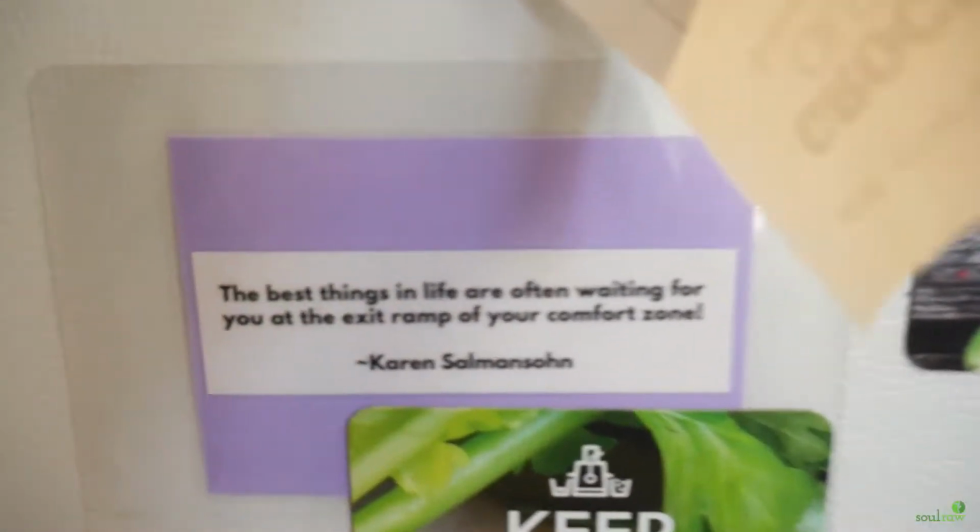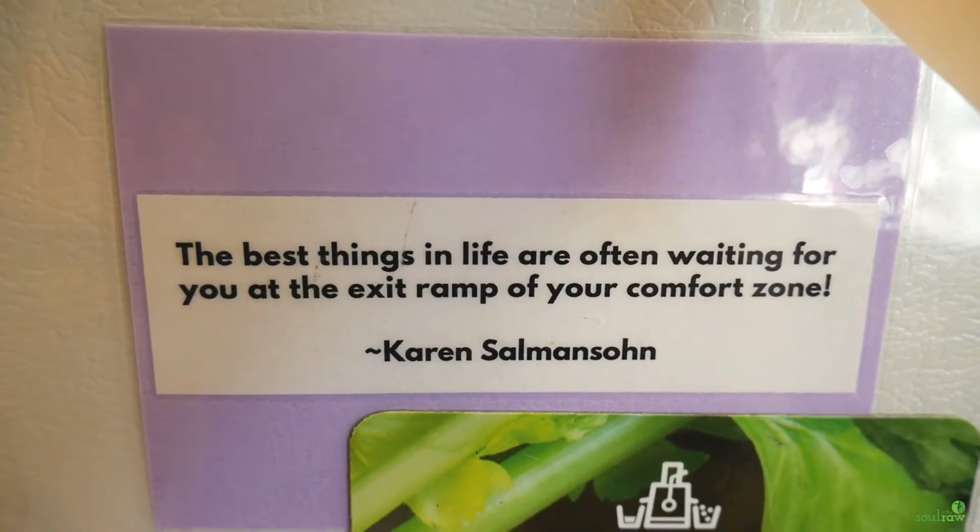And I just wanted you to see this amazing quote that I really, really like. And I just want it to be a reminder for anyone undergoing any challenges in life.